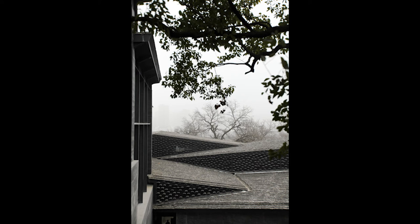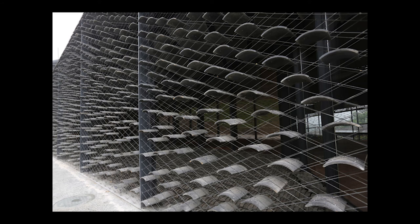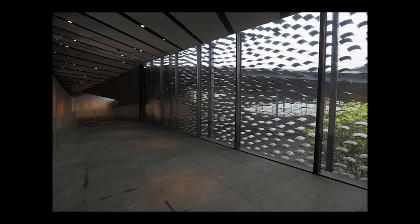But also in terms of ecology here, how would you describe this? Yes, it's a ceramic roof tile. Local roof tile. So these are old tiles. Some is new and some is old. And the new one is also very good because in China, they don't produce this kind of tiles in the factory.